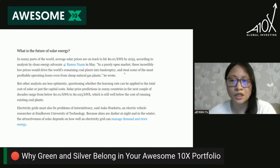In a purely open market, these incredibly low prices are driving the world's remaining coal plants into bankruptcy, stealing some of the best profitable operating hours, even from a cheap natural gas plant. Other analysts are less optimistic. The learning rate can be applied to the total cost of power of solar, or just the capital costs. So in the next couple of decades, actually, I'd say this is not the next couple of decades.